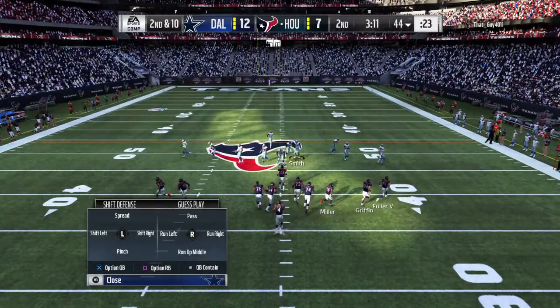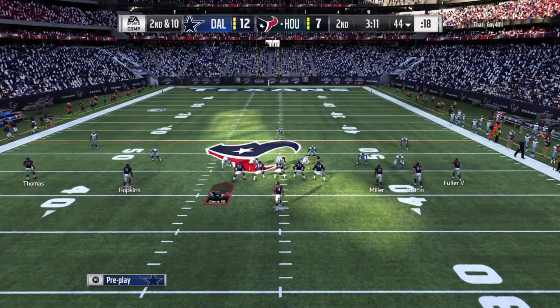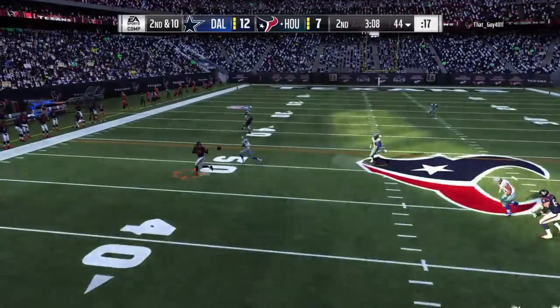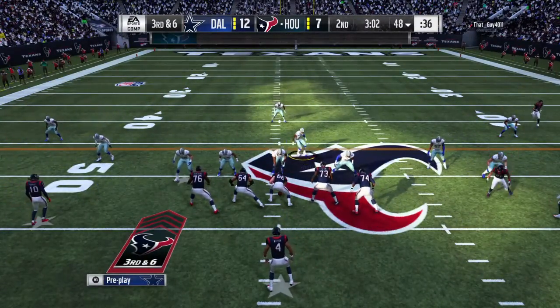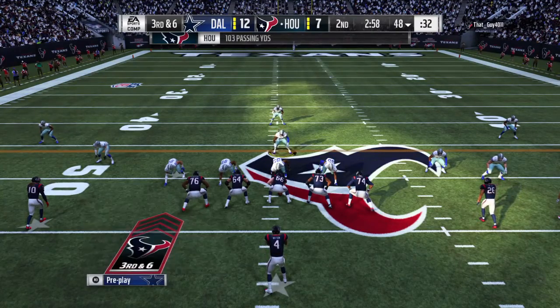So after the incompletion on first, now 2nd and 10. Throwing again is Watson. Caught left side, Hopkins. And he'll get it out a couple yards shy of midfield at the 48. 4 yards on the completion, and it sets up a 3rd down.